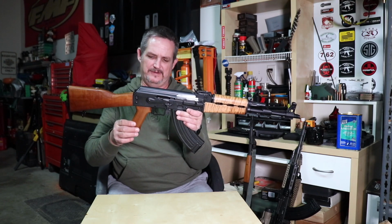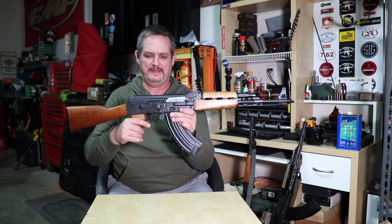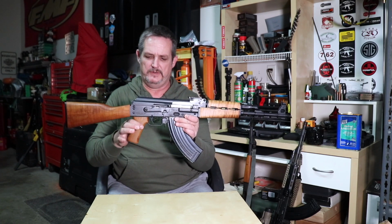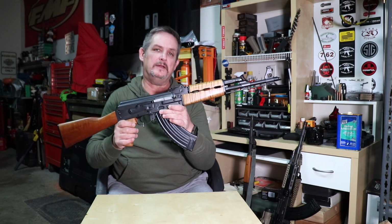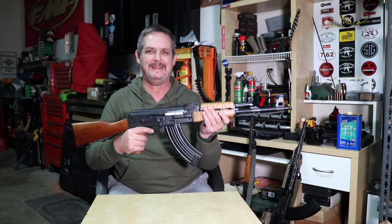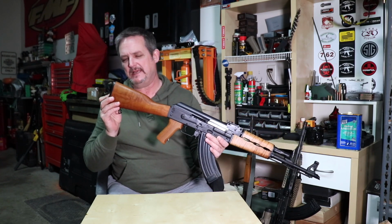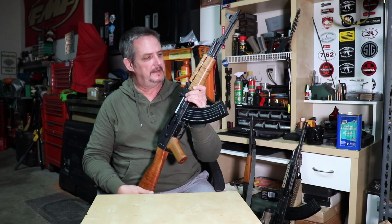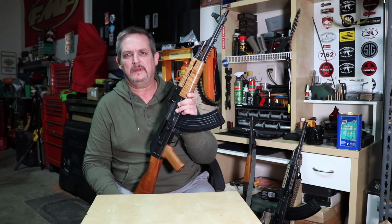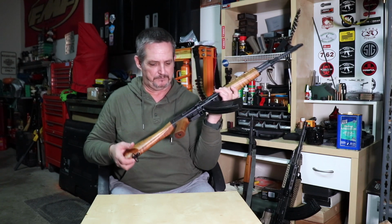It's nice. I don't know if I'll keep it though. It reminds me a little bit of a broomstick. I think I'll go to an original grip like on that underfolder there. But wood is very nice, certainly usable. Way more usable than the balsa wood that comes on a WASR, and certainly up to par with the polymer that comes on an Arsenal, let's say.